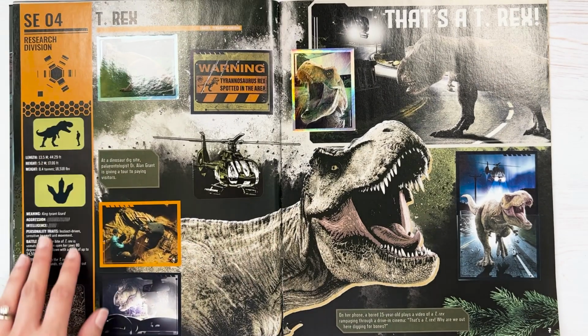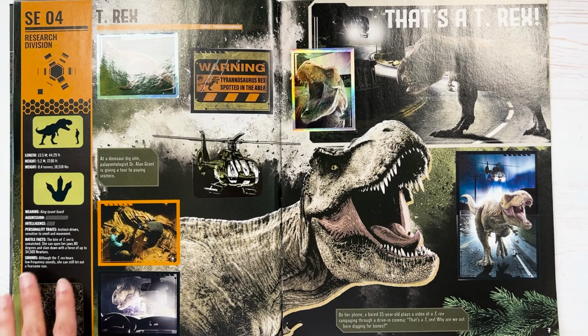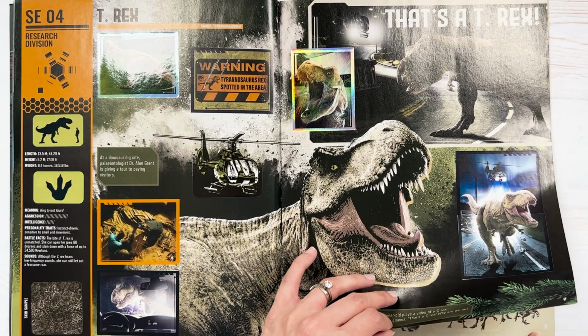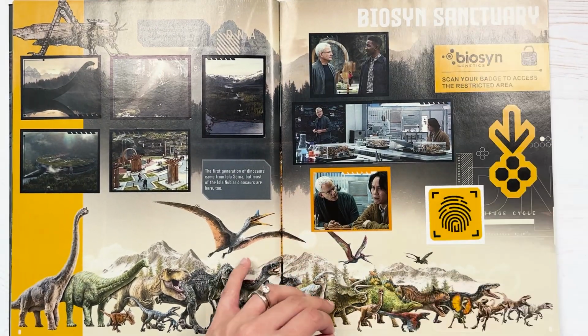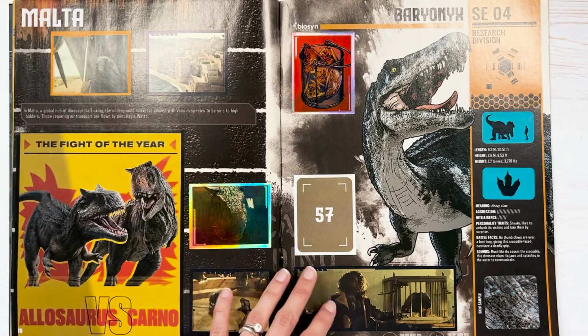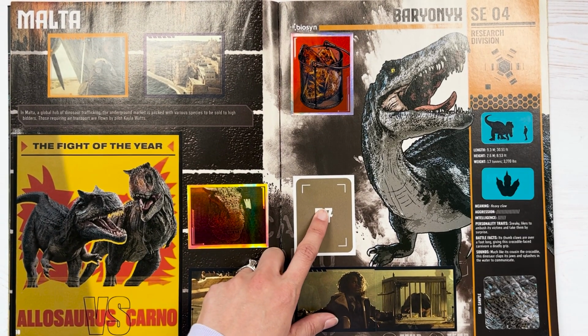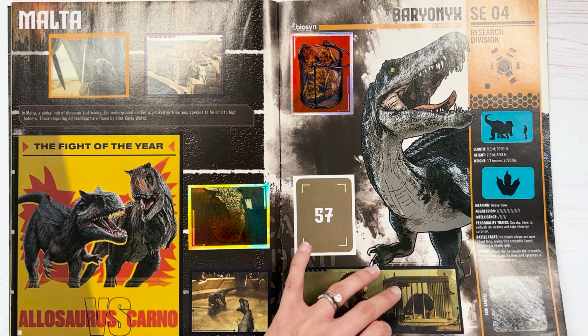I really liked how they did this kind of research division strip down the side, where you've got a skin sample, footprint, size. I think they did a really nice job with that. I've still not seen this film either. Oh, what's that? Forgot we were missing one here. Uh-oh. So it's a 99.9% complete album then.